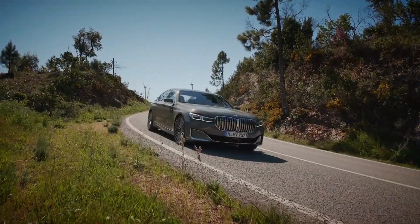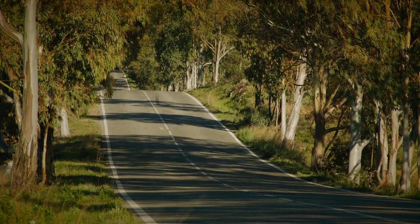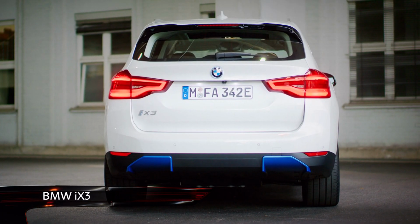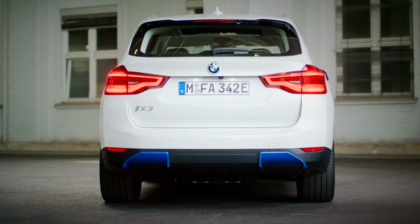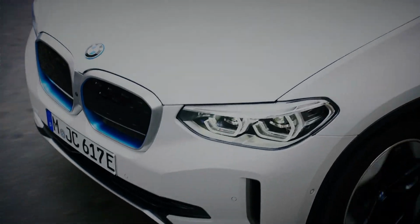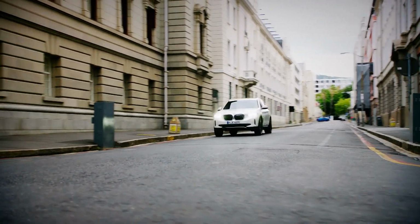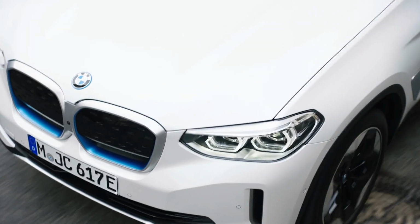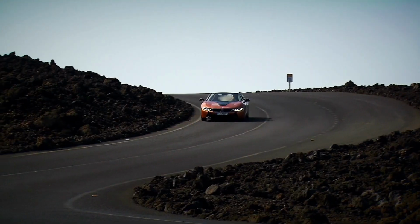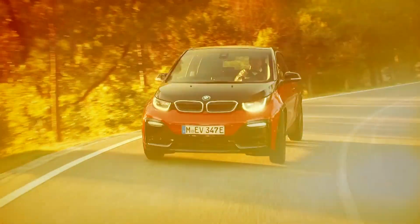BMW design, as of late, has been bold, divisive, and anything but subtle. It seems odd then that for its new full EV, the brand has, on the face of things, played it quite safe. In fact, at first glance, it looks like a regular X3. Based on the same mid-size SUV platform, this electric X3, or iX3 as it's known, looks to be a much more mainstream product than the brand's previous electric efforts, the beautiful i8 and the excellent i3.